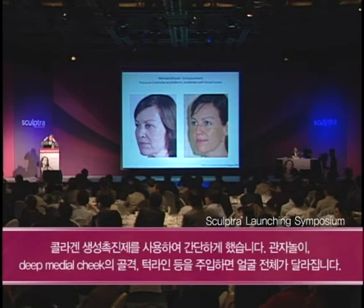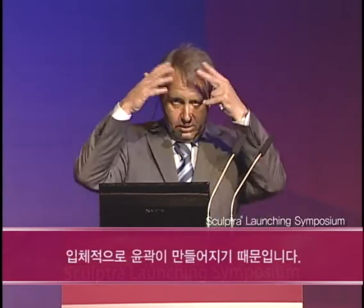Temples, deep medial cheek fat on the bone, piriform aperture, behind the muscle, jawline. Those specific points make the whole face look different, as well in projection as in contour. And here another view from the side.